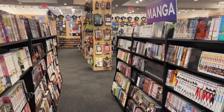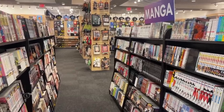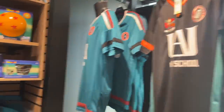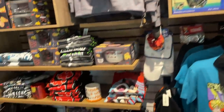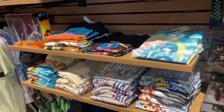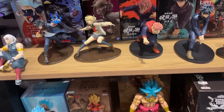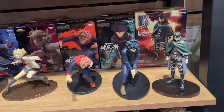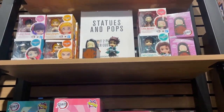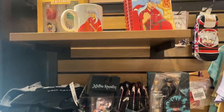But, yeah. This is the little shot of the manga section right here. This is Box Lunch. This is pretty cool, but it was very, very small. Bunch of Haikyuu stuff. That's My Hero stuff right there. But they have a lot of anime merch. A couple figures. You know, some tees right here. A couple figures over here. It's overall cool. I love to have it in the mall and stuff like that. I would say, you know, nothing I wanted to pick up that day, but still pretty cool.